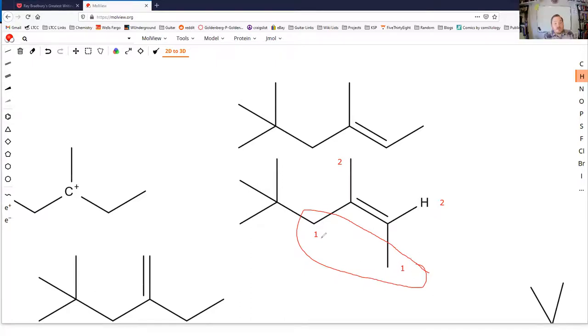So basically, if you can draw a circle around both number ones without drawing a circle around the pi bond, then that means that it must be Z. They must be on the same side. If you try to draw a circle around your higher priority substituents and it goes across the pi bond, then it's got to be E. So you just have to be careful when you're drawing your hydrogens, I guess. Yes, where you're drawing your hydrogens, and just knowing that even if I only have one thing drawn on one side, the hydrogens are still there.